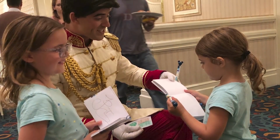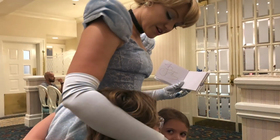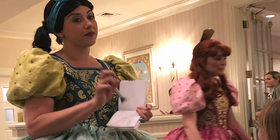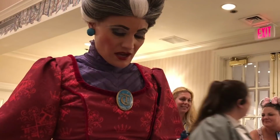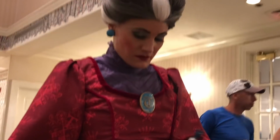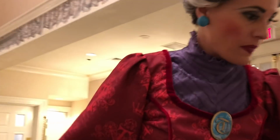And then at dinner, it's a royal affair, and it's the Cinderella family. So Cinderella, Prince Charming, Lady Tremaine, and the stepsisters, which you don't really get to see the stepsisters or Lady Tremaine anywhere else. Well, the stepsisters you can see in Magic Kingdom, but not Lady Tremaine. So it's got, again, some unique characters. And 1900 Park Fare, their food is great, and it's only a 1 table service credit on the dining plan.